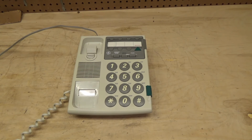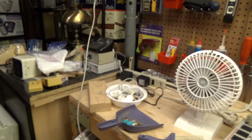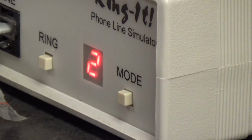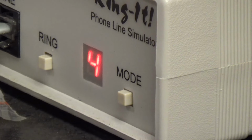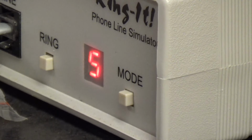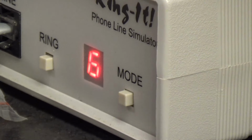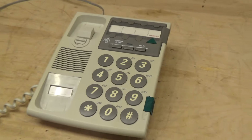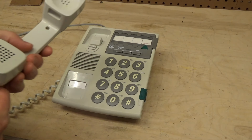Okay, the buttons are registering. They're very hard to push. Some of them are not pushing very well. Yeah, the dial board is definitely going to need a good cleaning. Alright, so why is this not working? The handset just seems completely dead to the world here.